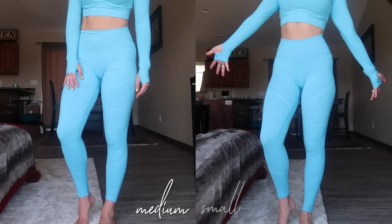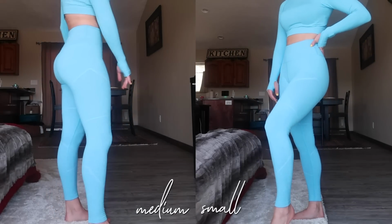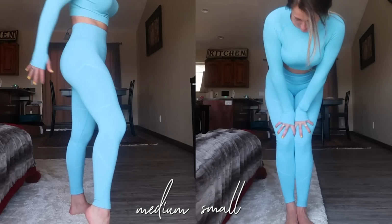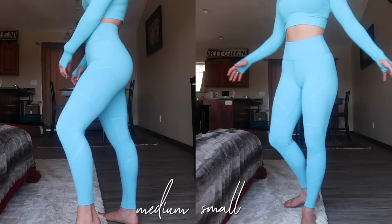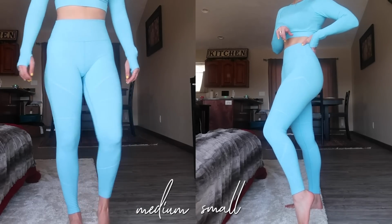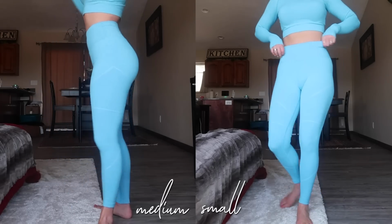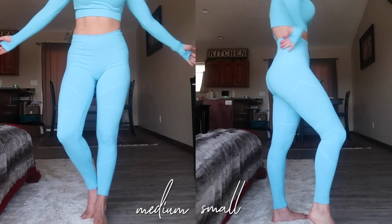All right, here's what the mediums look like on me. And this is what the small looks like. So obviously not like a massive difference. I like how the medium fits my butt and thighs. So if you're between sizes and you want something that fits a little bit tighter, there's more compression, just smooths everything out, then I'd go with the smaller size. Or if you want the extra stretch, the extra breathing room, you don't like your stuff to fit super tight, then I'd go with the bigger size.